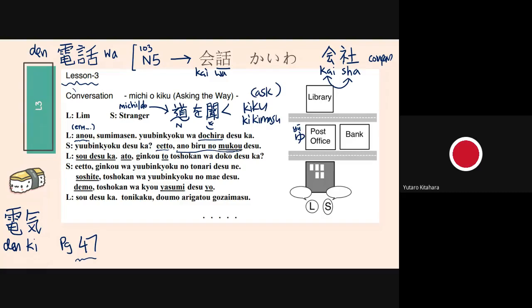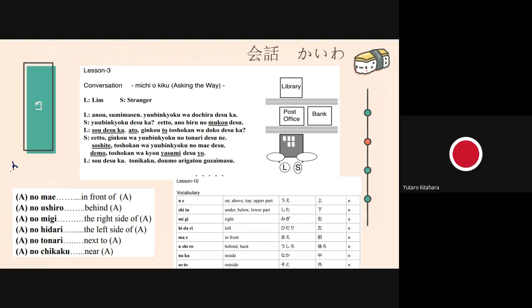Okay, so biru no mukou desu means the building's behind. The no here is apostrophe s. If I say biru no mae, it means in front of the building. Mae is in front. All this, in front, behind, left, right, you will learn in lesson 10, so I won't tell you much. Ue is on top, shita is below. I'll give you an example: biru no ushiro means behind that building. Don't worry about that, it's lesson 10 knowledge, just a preview of positions.